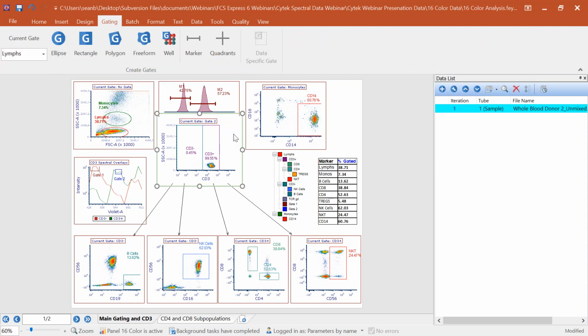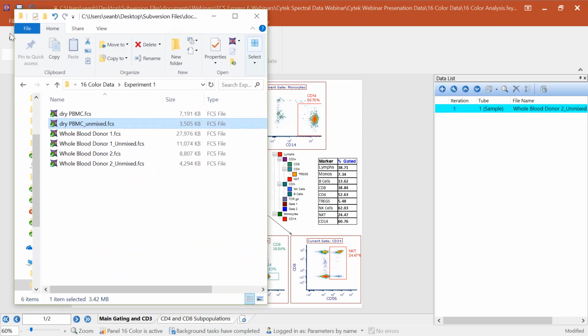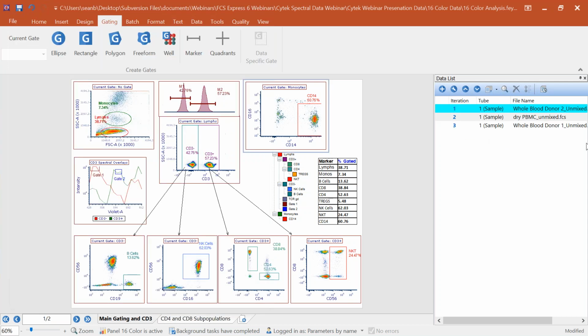Now, when we're working with these data files, in this case, we were only working with one data file. You can see it was a whole blood donor over here on the side. Generally, when you're analyzing data, you don't have one data file. You might have 3, you might have 30, you might have 3,000. Right? So if you want to use this as kind of a template for your analysis for all of your other data files, you can simply grab the data files that you want to analyze. You can drag them into the data list. They will appear there as kind of placeholders for those data.